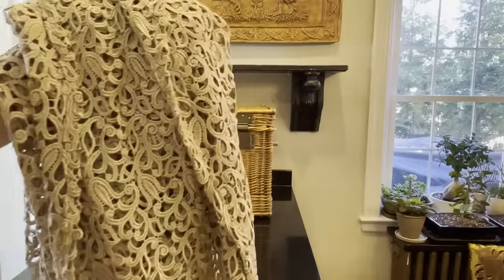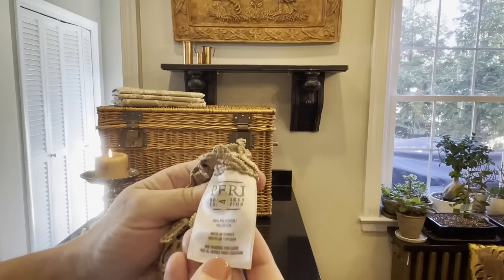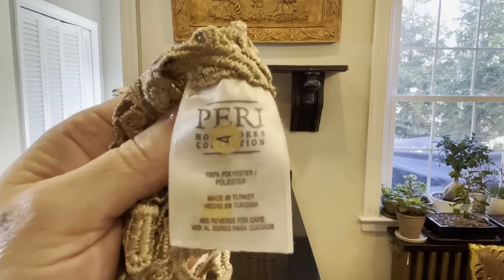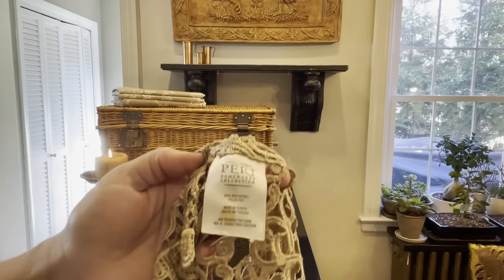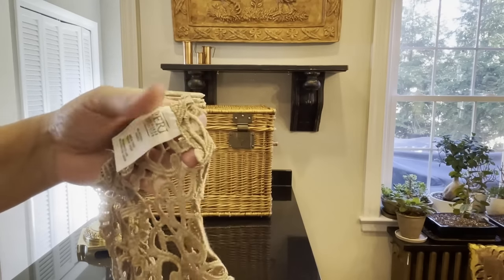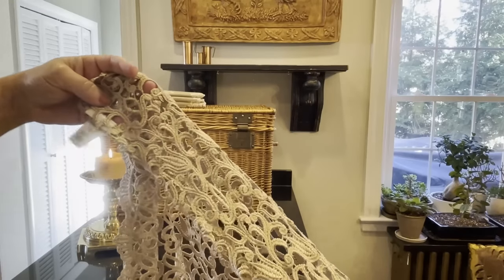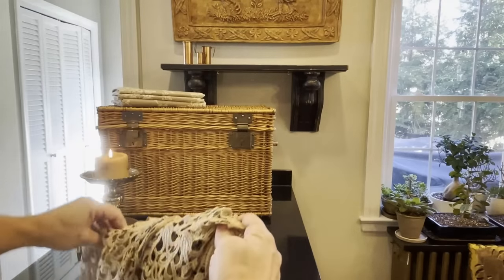Okay, on to these, they have a little bit of a story. Now, I actually owned these many years ago. These are vintage. They were purchased originally, well, not these, but from JCPenney's, and it was their home collection. I'm going to take the sticker off so you can see. There we go. Homeworks collection. They still can be found sometimes on eBay. Well, these I found on Facebook Marketplace. I actually have 8 panels, and I picked up all 8 with a couple long scarves for just $100.